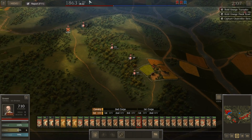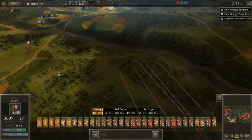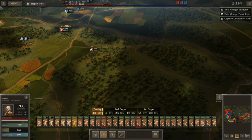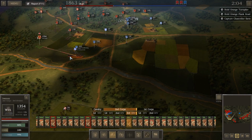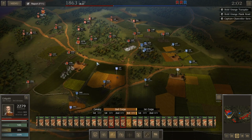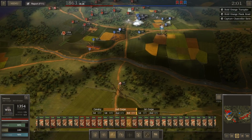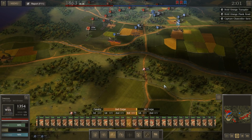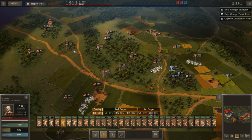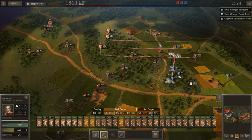What's over here? More cavalry? Stuart, you're going to come up here a bit. I don't know where the enemy line is. Maybe I'm going to run my horses right into it, but... Cavalry come up the enemy backside. Come on, O'Neill. Again, trying to keep my artillery up. I'm going to put them over here in the open.